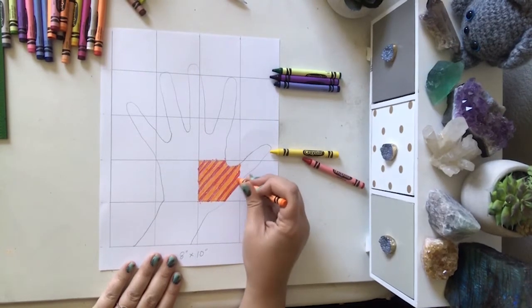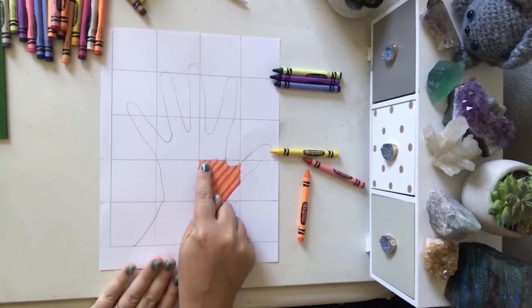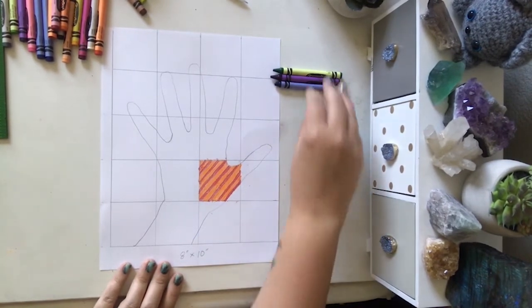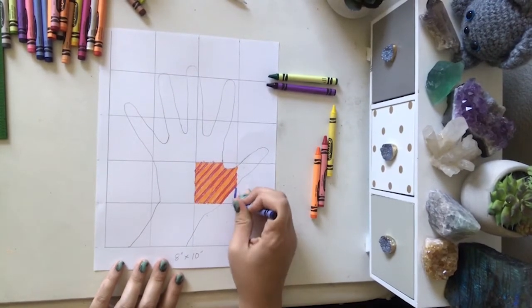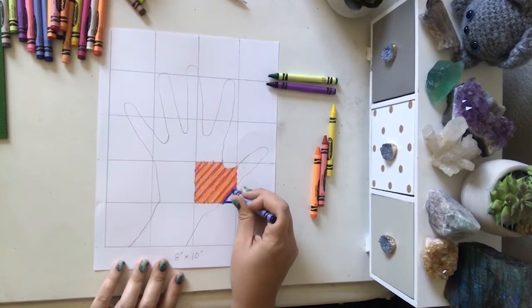My only rule is that you'll see I'm stopping once I hit the outside edge of this individual grid box, and I'm stopping once I hit the edge of my hand. And that's because on the outside of my hand, within this same grid box, I'm going to take my blue, one of my cool colors. It can be any cool color you want.